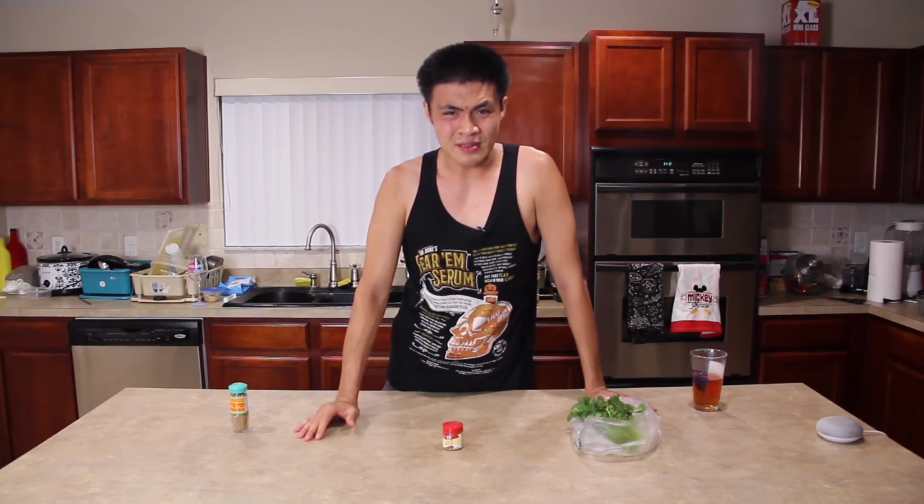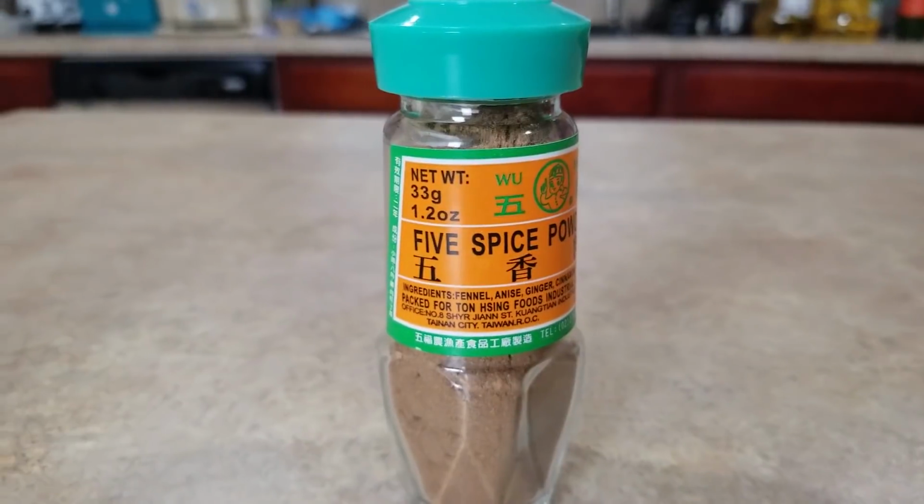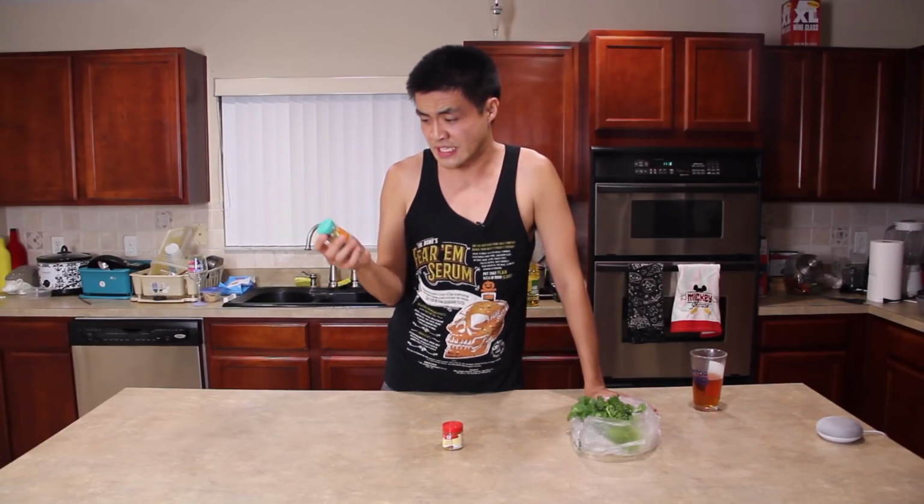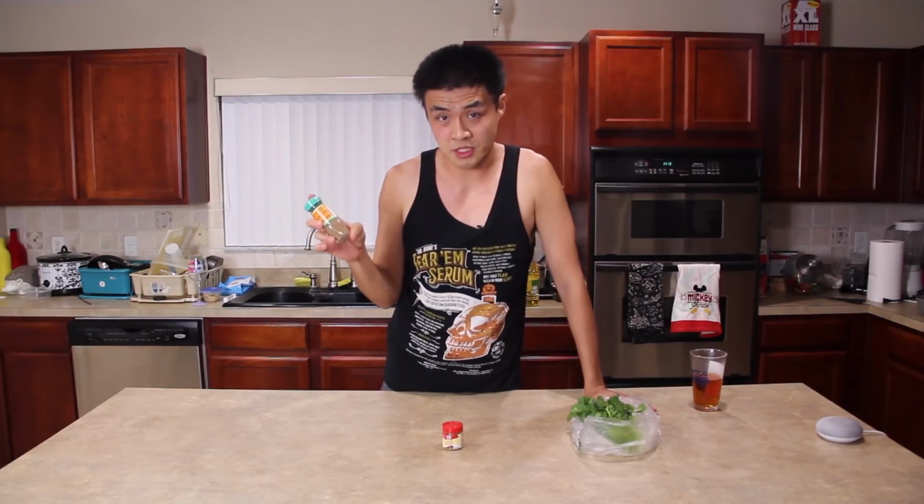making curry, obviously. And Chinese Mrs. Dash, aka Five Spice Powder. This stuff is really, really versatile if you're learning to cook all sorts of different Asian cuisine. Definitely get some of this if you're following along with some of my recipes.